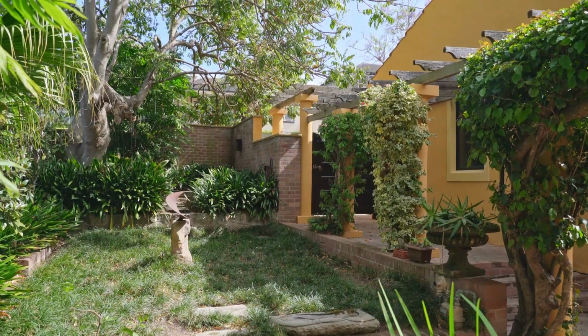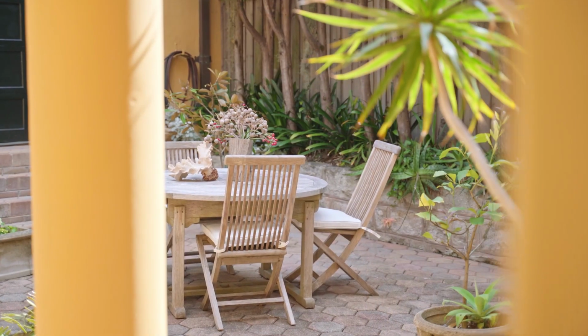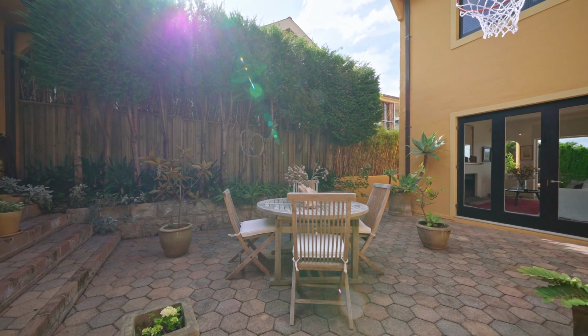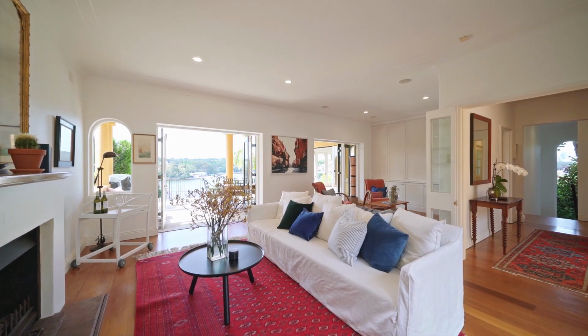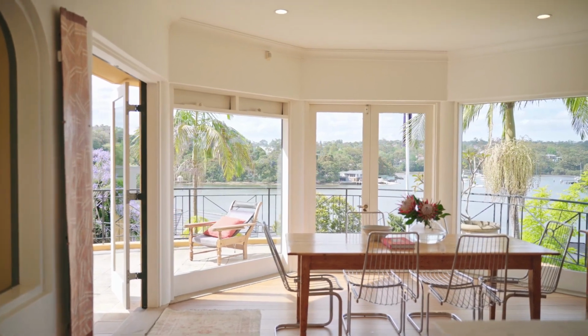Campbell Street is situated within one of the most popular precincts within the Hunters Hill Peninsula. With easy access to Hunters Hill Public School, the Hunters Hill Village and the Alexandra Street Ferry Wharf, this home is sure to impress in terms of its desirable location.